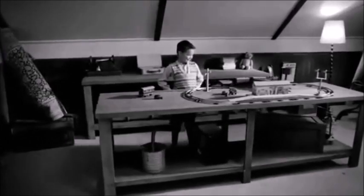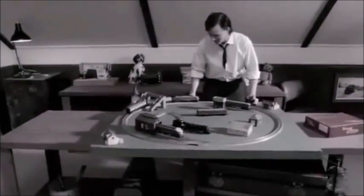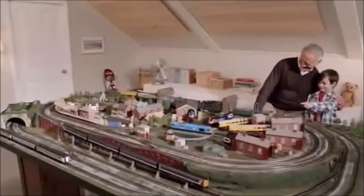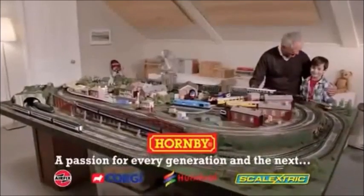I just got this Thomas and Bertie set for my birthday. Then I got the Intercity 225 for Christmas. And then? Then I got serious. Hornby Railways. Start the way you mean to carry on. Hornby, a passion for every generation and the next.